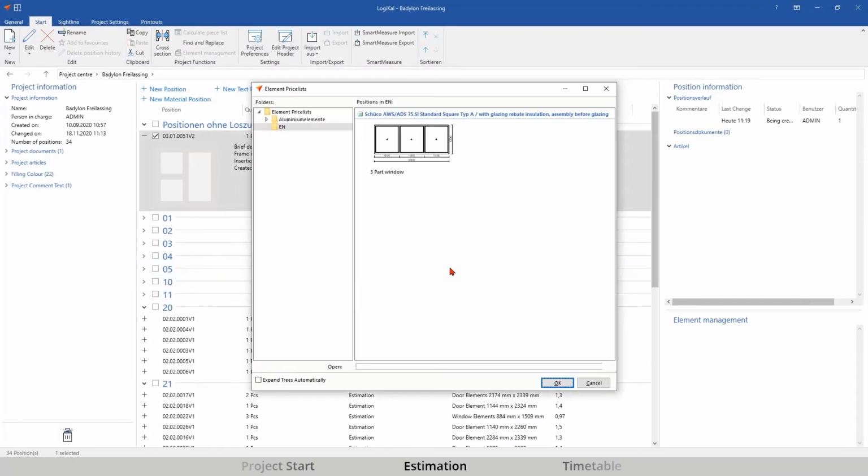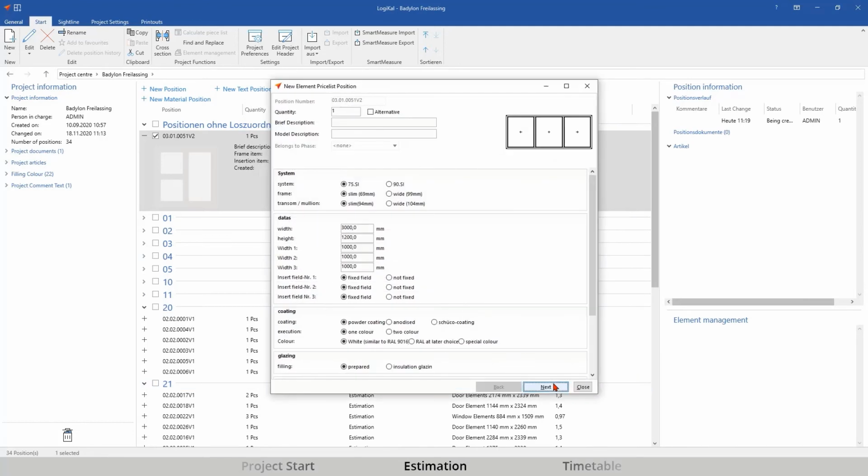You start every time with your basic elements. And important is, these are not the basic elements of Orgadata. These are your basic elements. And you can choose how they look. In this case, I've only one example, but you can have as many as you want. And then it's up to you how you configure the window.